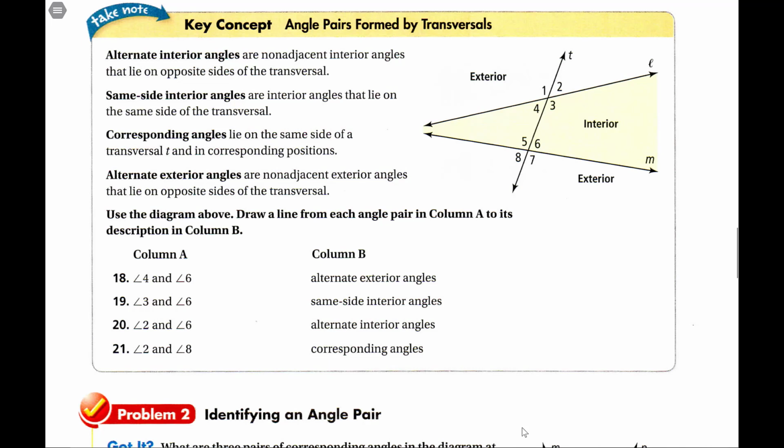Use the diagram above. Draw a line from each pair in column A to its description in column B. So we have angle 4 and angle 6. They are both on the interior side and they lie on opposite sides of the transversal. So those are alternate interior angles.